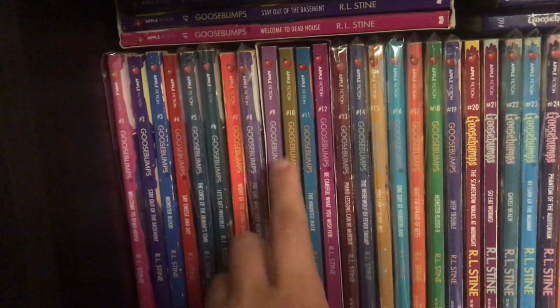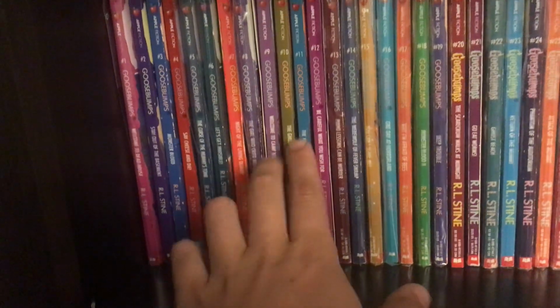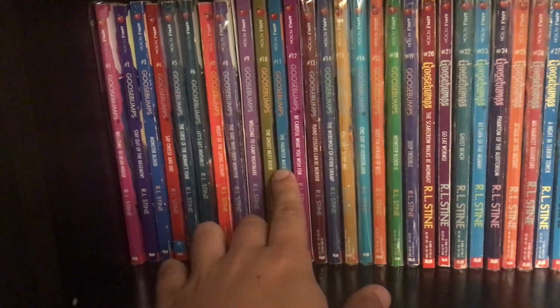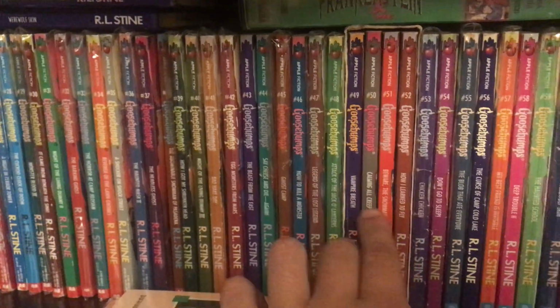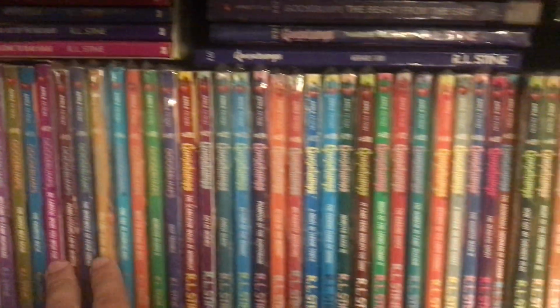I also picked up this one recently. This one was like a really good deal. These were both like 10 bucks a piece. So I got the Welcome to Camp Nightmare, the Ghost Next Door, the Haunted Mask, and Be Careful What You Wish For. And I acquired this one over here. We got Vampire Breath, Calling All Creeps, Beware the Snowman, and How I Learned to Fly. So yeah, those are some sets I have.